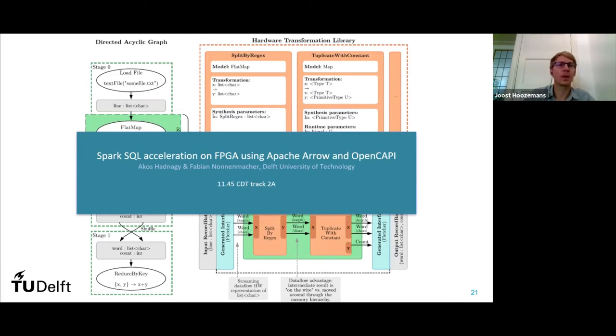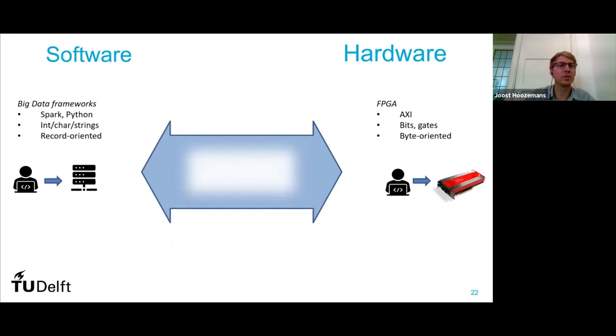So, on the software side, these big data frameworks, they're not using bits and bytes, they're using strings and characters and tables. And on the hardware side, if you want to write data into an FPGA, you're probably using AXI. It's very byte oriented, there's bits, there's gates. So again, there's this big gap, right? In the apps group, we've developed a software framework that actually generates the interfaces that are able to make this transition. This was a topic of a talk at last year's summit, and it's called Fletcher.